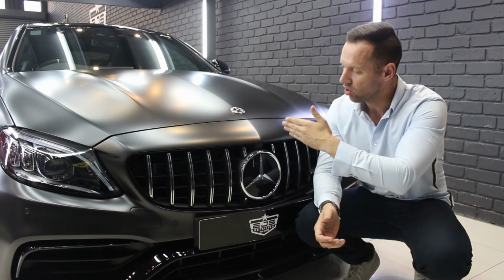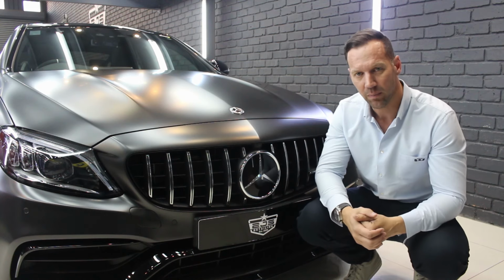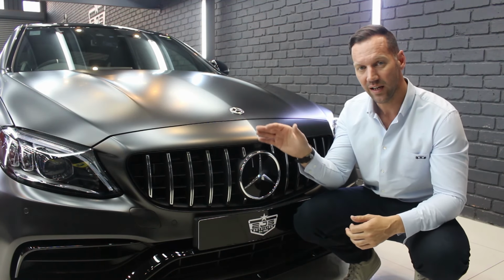As I just said, this car is finished in satin paint, so we're going to cover the whole car in our matte PPF to keep the finish looking exactly the same.